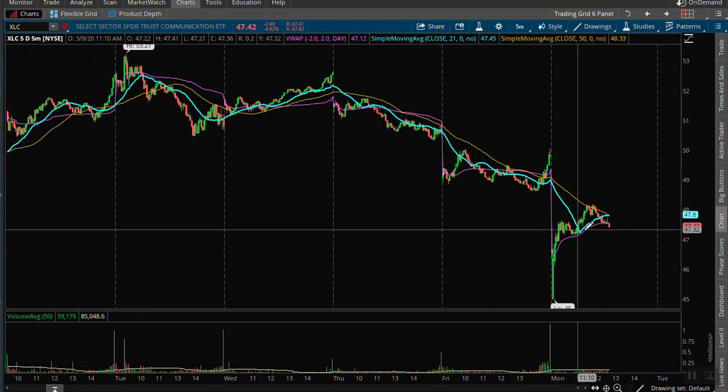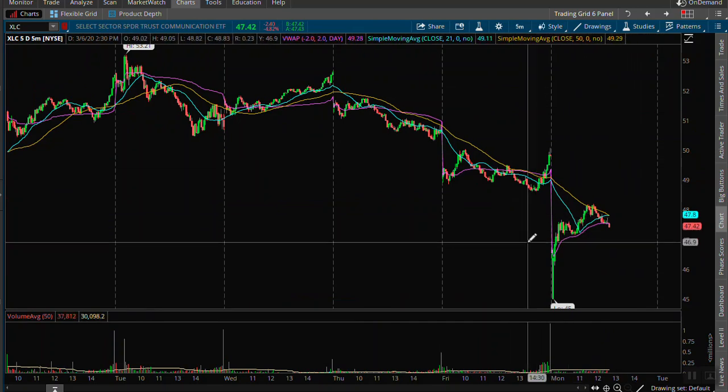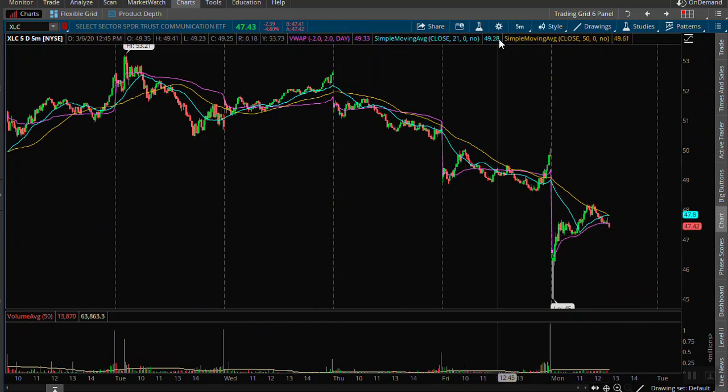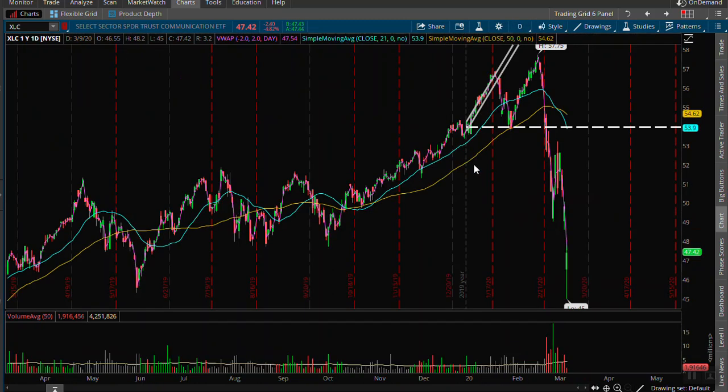Believe it or not, Netflix is in this sector. This is heavily weighted on ad revenue. This whole sector, XLC, and so that's another reason why I'm leery on Netflix as well. This sector is under immense pressure right here going forward. This is one of the sectors hit by the whole coronavirus. They're taking it on the chin.